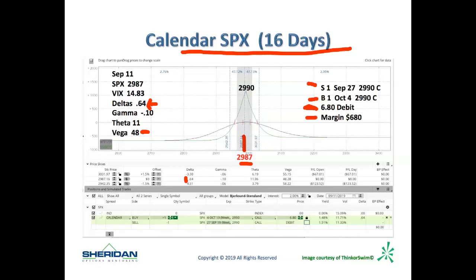These are the Greeks. These are the SPX at the time I was looking at it. VIX level, delta is pretty close to 0. Here's some of your Greeks. It's always positive theta. The way you make money on a calendar, theoretically, if it doesn't move that far away from the short strike, say, how do you make this kind of money on a $680 investment?